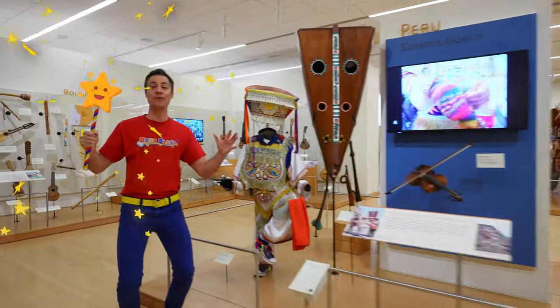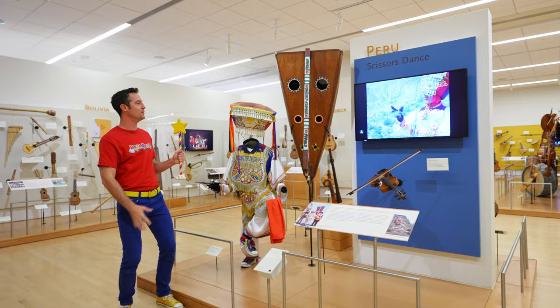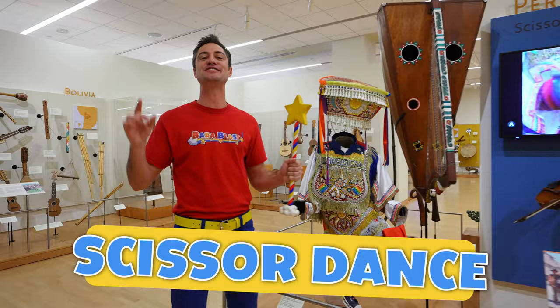We're back at the Musical Instrument Museum in Phoenix, Arizona. I love this place, Blaster. And look where you landed us, right in Peru. This is where they have a long-standing tradition of doing something called the Scissor Dance.